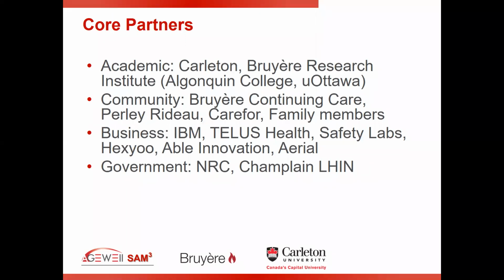So in addition to the analytics and to the connectivity and telecommunications, we have major players who are involved more on the sensor side of things, like safety labs, where they're looking more at vital sign collection and then sending the information to the cloud and getting the information back to the clients.